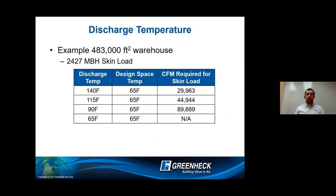So the big thing that's critical with this is really looking at the discharge temperature of those units. The higher we make that discharge temperature, the less airflow we need to meet the heating load for the facility. Higher discharge temperature means we can carry the BTUs with less airflow.